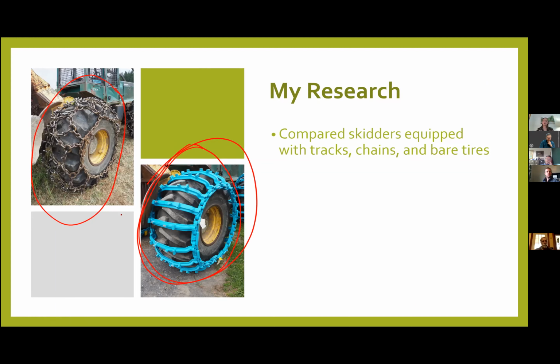The theoretical thought process here for how this could help soils is that these bars are spreading out the weight of the skidder to help spread the load and keep it evenly displaced. Over here, you can see that there are certain points that are really going to just stick right into the soil. So all those chains and clumping, they're not as evenly spread and dispersing the weight. So my research wanted to look into comparing these two things.